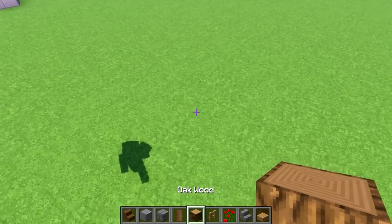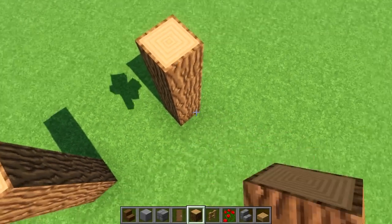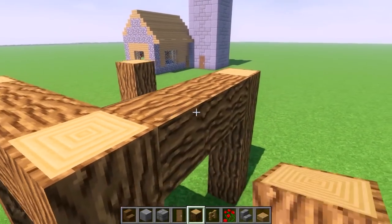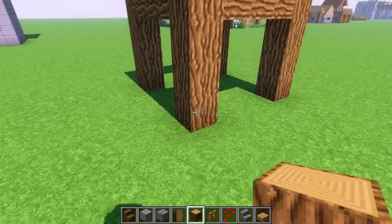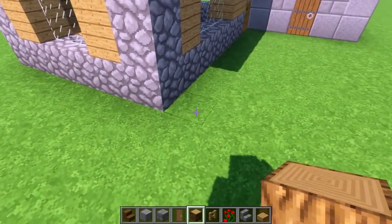And we're going to build this kind of shape. Now watch this. 1, 2, 3, 4. Gap of 3. 1, 2, 3, 4. Gap of 3. 1, 2, 3, 4. A little 5x5 shape like this, four high, connected at the top. I'm going to call this the basic 5x5 wooden frame, but four blocks tall.